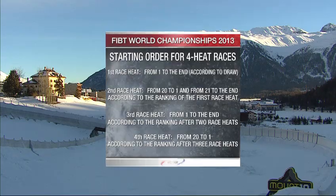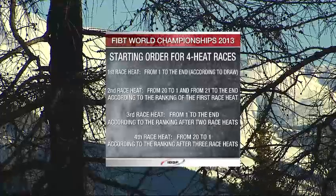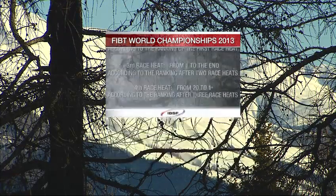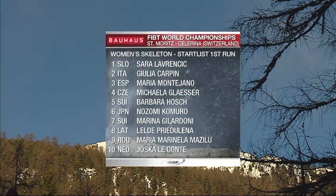Tomorrow, the second day of competition, the third and fourth heat, they go in position their ranking first to last, and then the field is cut to 20 from 29 sliders that will start the race, and the 20 will go down to 1 in the order of which the leader goes last of all to try and defend her 3-round lead.